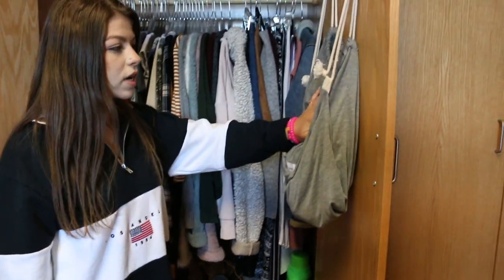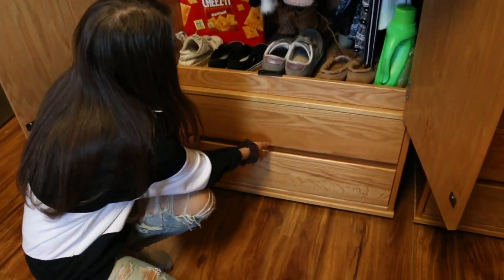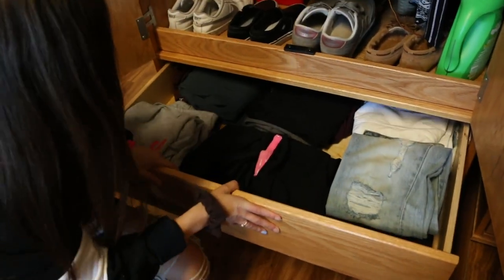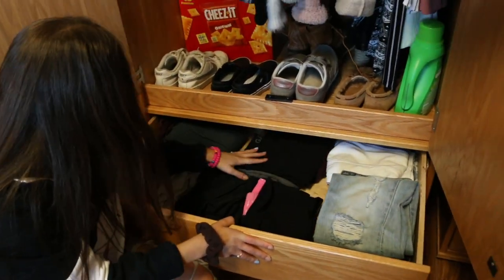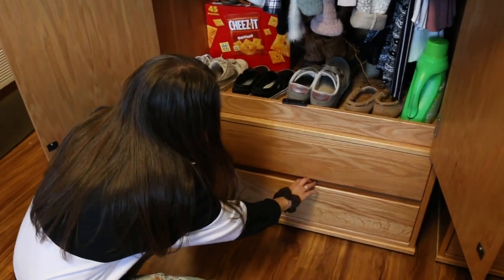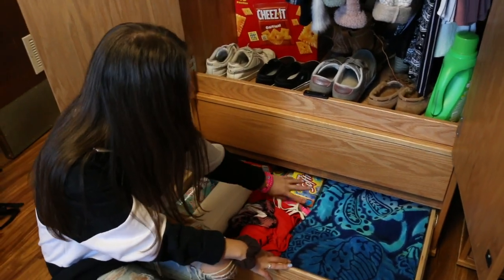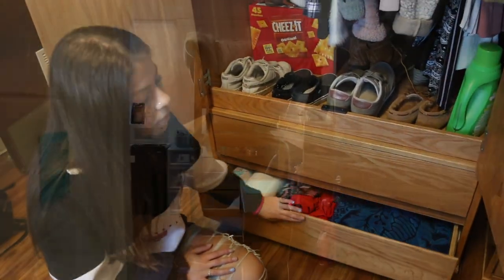And then I put my laundry in this little bag. And then down here, I have all my pants. So I have my jeans, leggings, sweatpants. And then down here, I have my beach stuff and my cleaning supplies and laundry stuff. So yeah. And now we're gonna move on to my side.